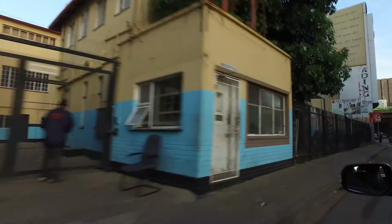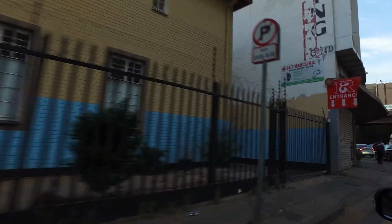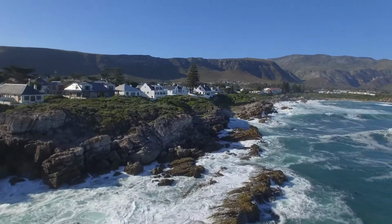So we first flew into Johannesburg, which was more of a city. And then we flew directly to Cape Town. Cape Town was great, lots of sunshine, great weather, a coastal city, a beautiful place. So in Cape Town we rented a car.